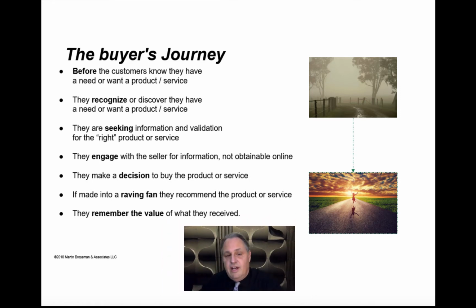And then what's going to help them remember the value of what they received from you? Did you communicate it? I mean, sometimes people think it's the customer's responsibility to communicate the value of their product or service. It's not. It's yours. It's your responsibility to communicate. How good of a job are you doing in that area? And then what else do you have to offer them? What's next? Buying again, referring you to other people.